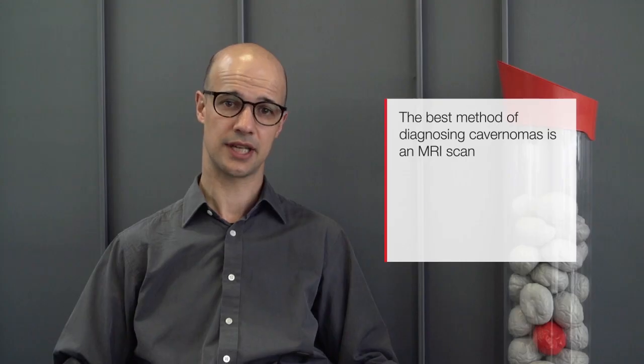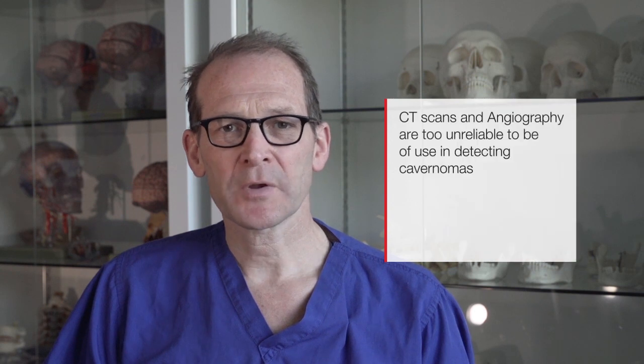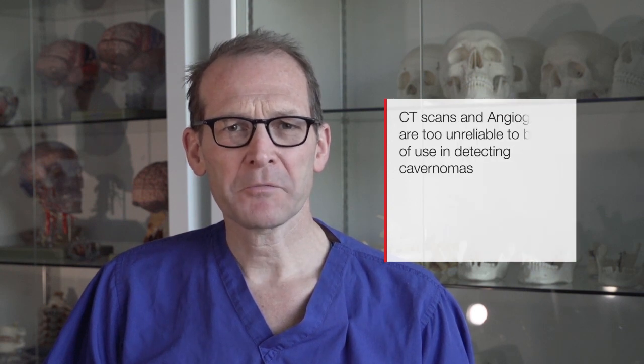The correct method of diagnosing a cavernoma is with an MRI scan. In particular, the gradient echo sequence that is conducted as part of an MRI is very sensitive to blood products, which helps diagnose cavernomas. CT scanning and angiography are too unreliable to be helpful.